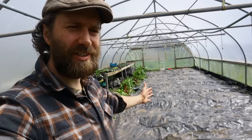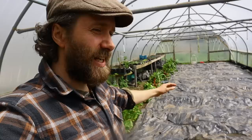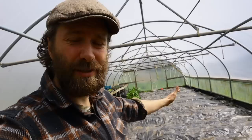It's steaming up a bit in here. All right, so the polytunnel hasn't changed a huge amount over the last few weeks. We've tarped it just to stop the weeds from growing in the beds. We finished making all the new beds. It looks very bare in here, considering we're into May, but that's because we still haven't really got the crops that we need to put in the tunnel ready yet.